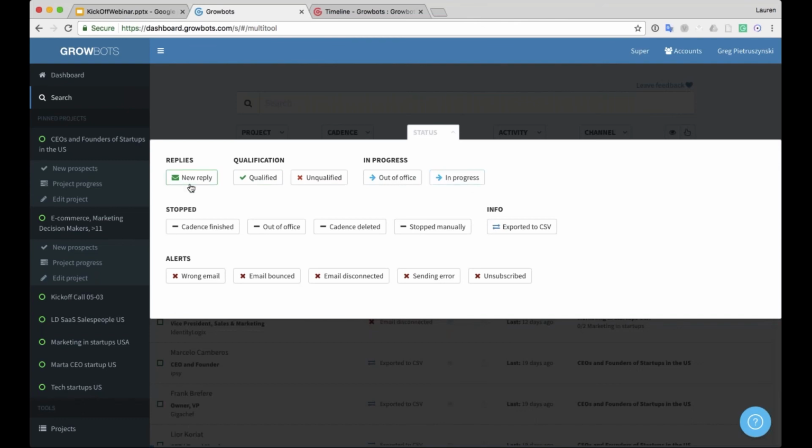If you've received a reply that was not qualified as an out-of-office, you would see it here. If you've enabled automatic rescheduling for out-of-office, it would have the status of in-progress out-of-office. If you export the file, it'll be noted here. Alerts means there's usually an issue. This person unsubscribed. Wrong email also means wrong data. So if you come across somebody who replies with, "This is not my job title, I no longer work here," you can feel free to label them as wrong email and notify us so we can make sure to look into the system and see why that information was not up to date.